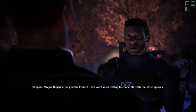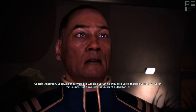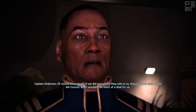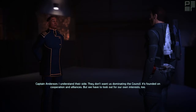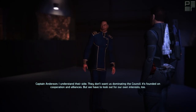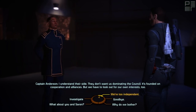Maybe they'd let us join the Council if we were more willing to cooperate with the other species. Of course they would. If we did everything they told us to, they'd love to have us on the Council. But it wouldn't be much of a deal for us. I understand their side. They don't want us dominating the Council. It's founded on cooperation and alliances. But we have to look out for our own interests too.